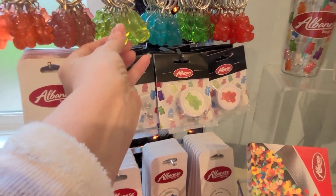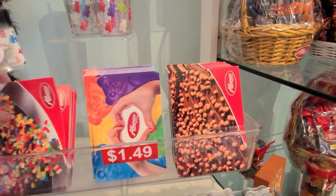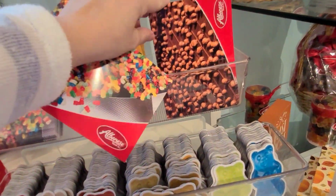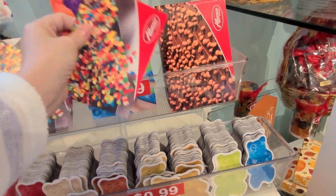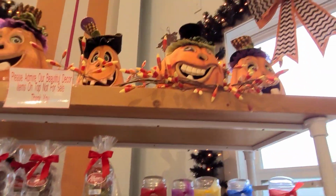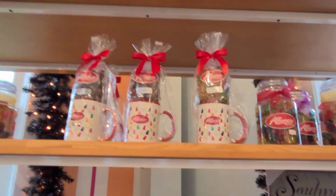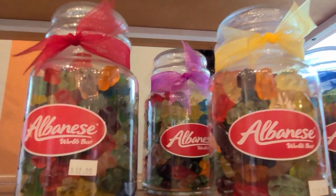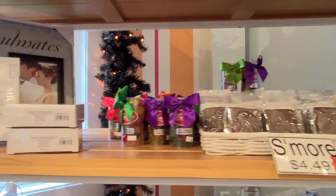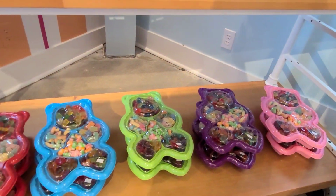Oh, look, little gummy keychain. Oh, yes. Here we go. I want one. Look, a postcard. I'm going to get me a couple postcards. Ooh, and then they have more Halloween decorations here. Oh, a jar full of candy. Not bad. $12.99 for that. They have all sorts of stuff. And all the, you know, of course. Here, hold that. I got it.